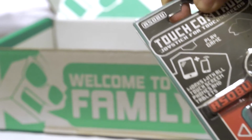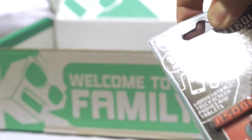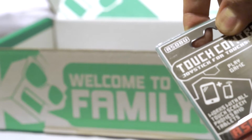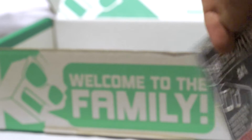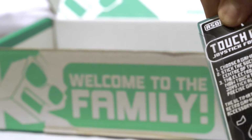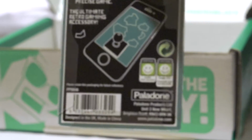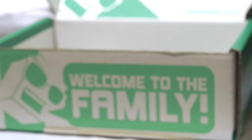If you have a tablet or a smartphone with a touchscreen, you can overlap this and stick it on the touchscreen, overlap it on your thumbstick control, your virtual thumbstick control in the game, and actually use it as a little joystick, which is quite a neat idea. I'm not sure if you can see from the back of the box. I'm doing this quite blind, unfortunately, because of how I have to position the camera. There is a little picture on the back showing what it does.